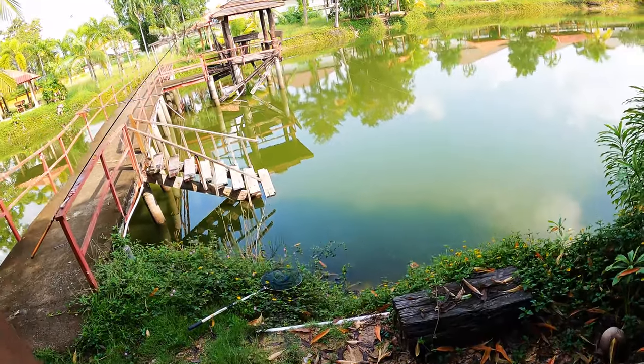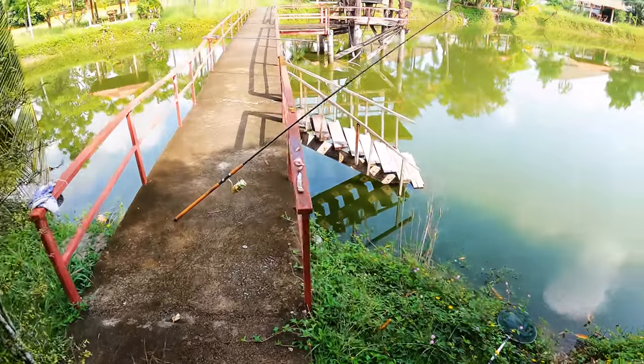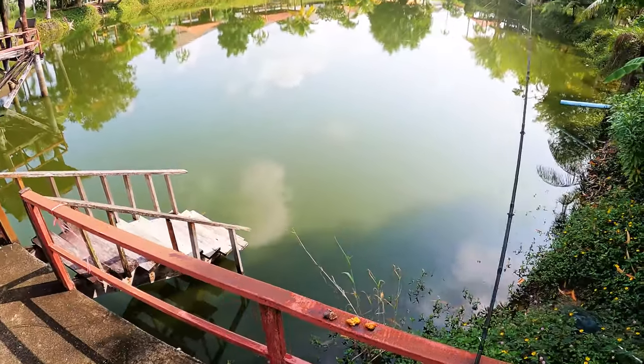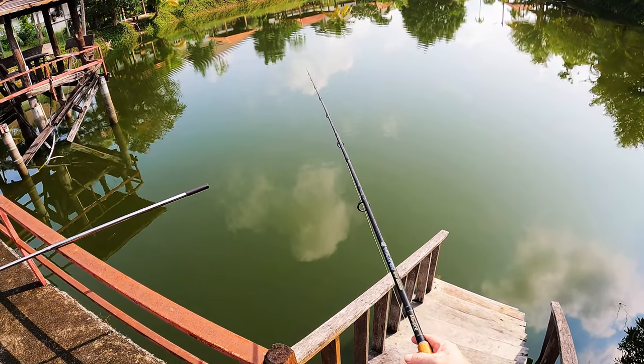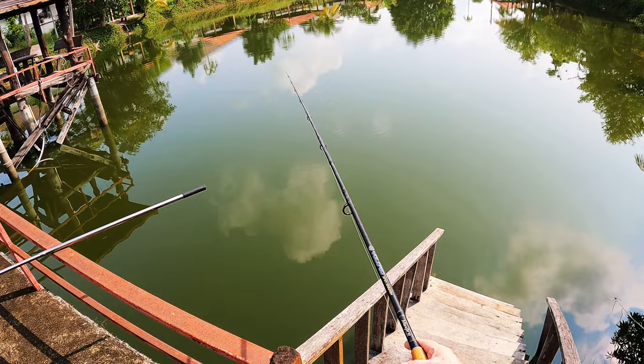Very quick bite on that rig, the liver and chicken, but not a pole bender. I think we're getting too many tilapia playing around with our big baits, guys. Go, baby, go. Eat it, swallow it. You know you want it all to yourself. If your mouth is big enough.